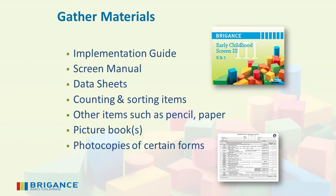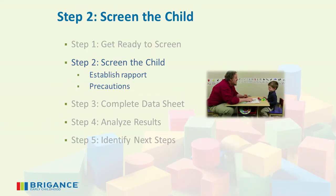So the materials that you'll take with you when you sit down with a student are your implementation guide, your screening manual, your data sheets, your counting and sorting items, pencil and paper, a picture book, and any photocopies that you might need. Let's talk about step 2, screening the child.